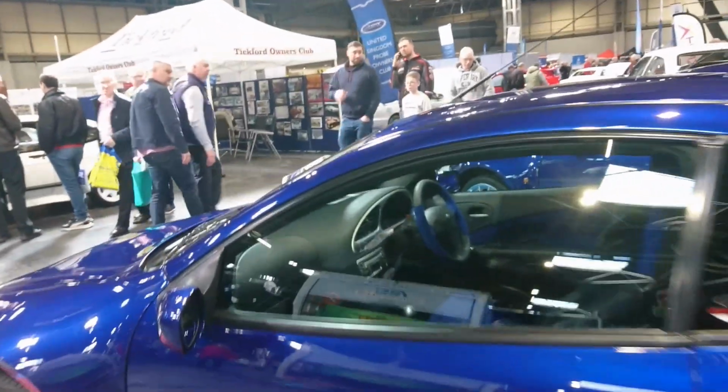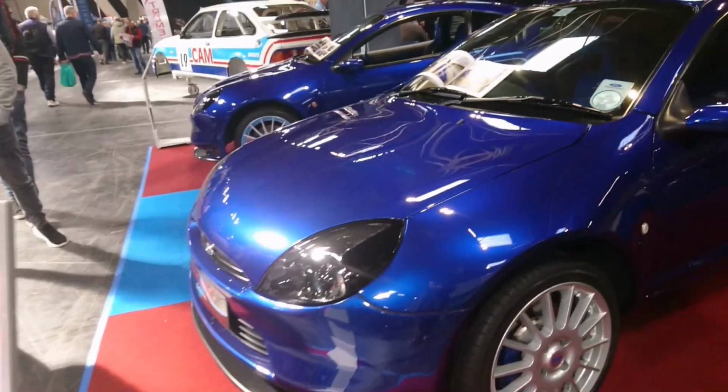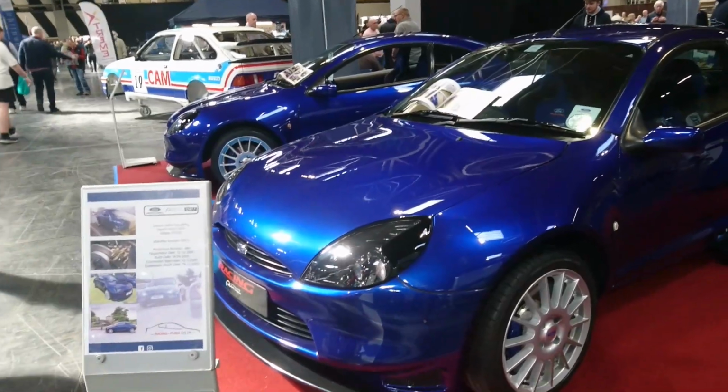Actually, the bits of sort of blue on the steering wheel are completely original to it. Likewise, the flared arches and the wheels. This one's a 2000.